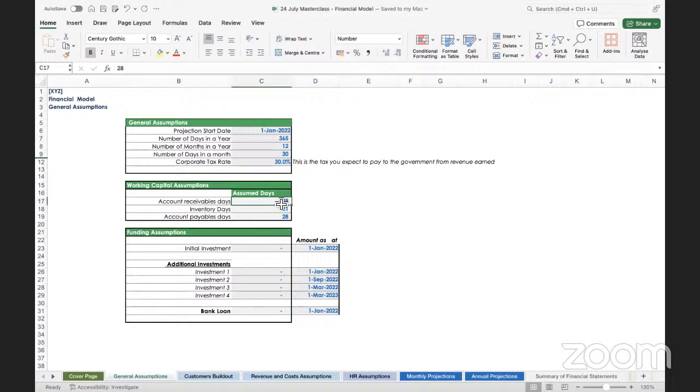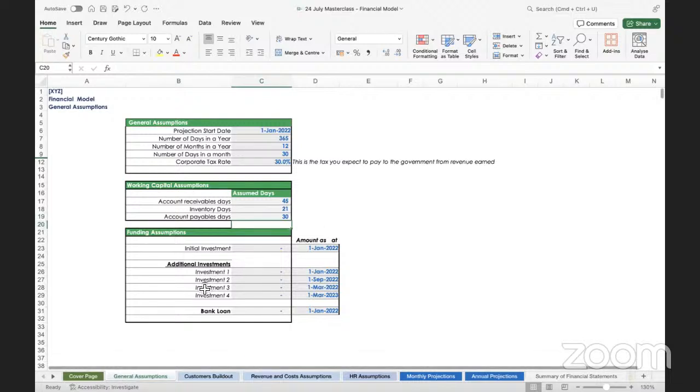For example, if I said here this is 28 and this is 45, then that could work so much better because I give myself a few days when I get paid before I actually have to pay out. Now, what would happen if you have, for example, 45 days here and then 30 days on your payables? Your debt will fall due before you collect your revenues, and your financial model will require a lot more financing. That's just a trick to remember when you're modeling your cash flows.